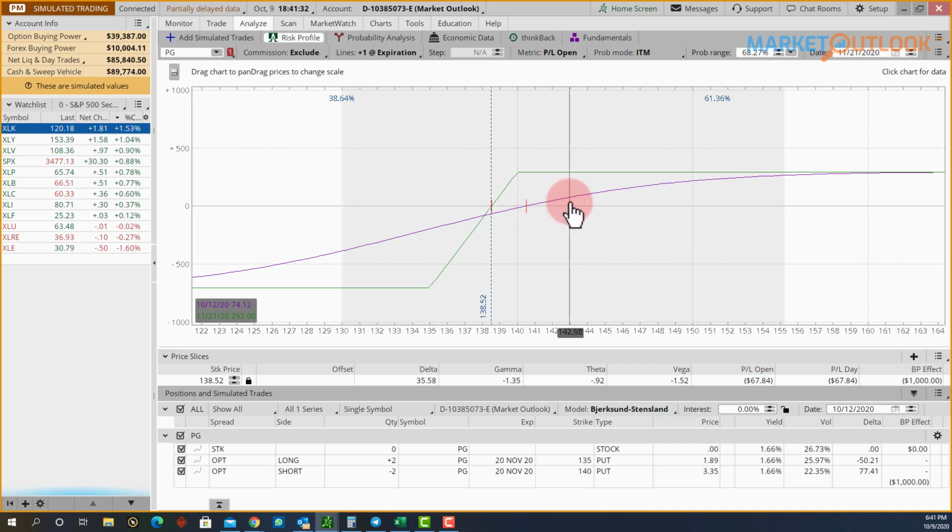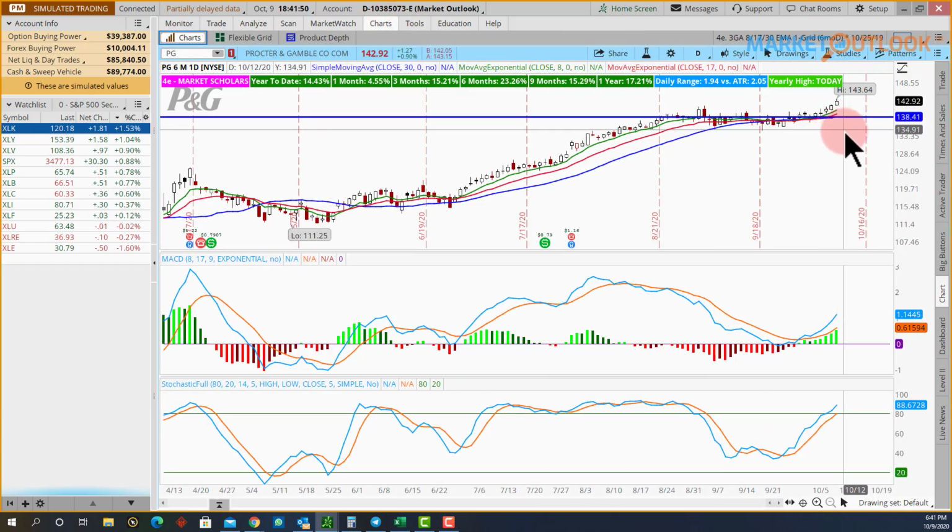But we've already moved up higher, and again, this is the idea of just trying to make this 292, and that's what I'm willing to lose out of that 708. I'm willing to lose $292. So as of right now, we'd have to go all the way down to about right here, 132. So that would be a pretty significant break to the downside just to get to that point. So that's the kind of trades we like to do these on.